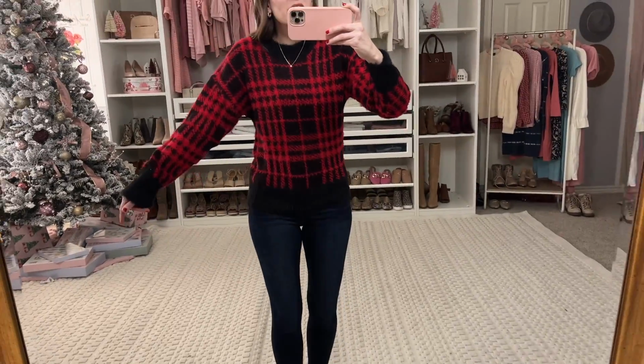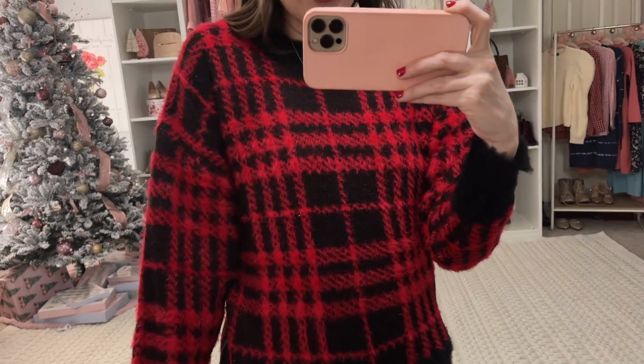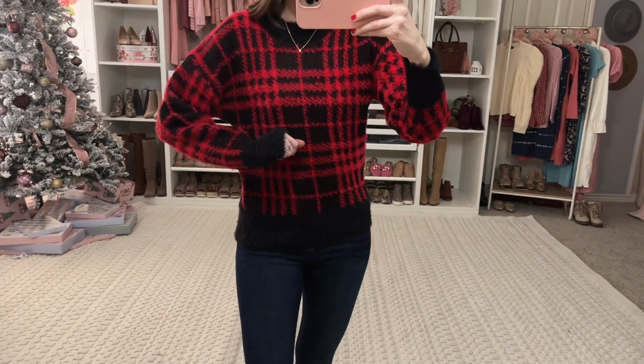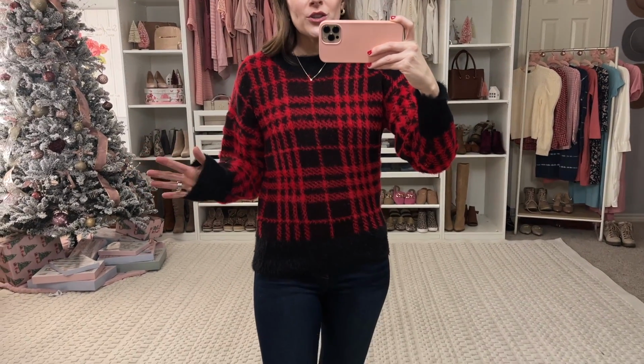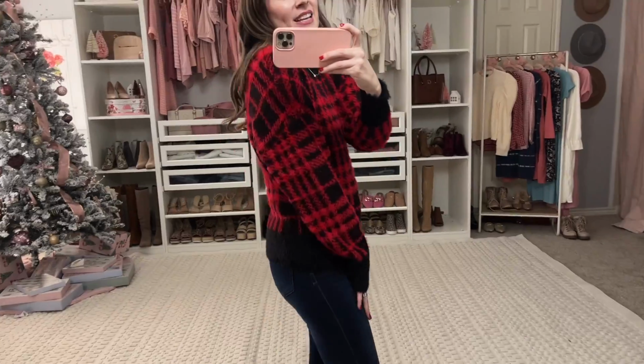But I love this cozy sweater. You could dress it down with joggers or whatever, but it makes a great Christmas Eve sweater or Christmas Day or church or whatever. I just really, really like it. It's very, very, very soft and comfortable. It's this eyelash material. Walmart has come out with this a few times before. I love this plaid, but really this is just a great winter sweater if you wanted it just for even after Christmas. It's so, so good.